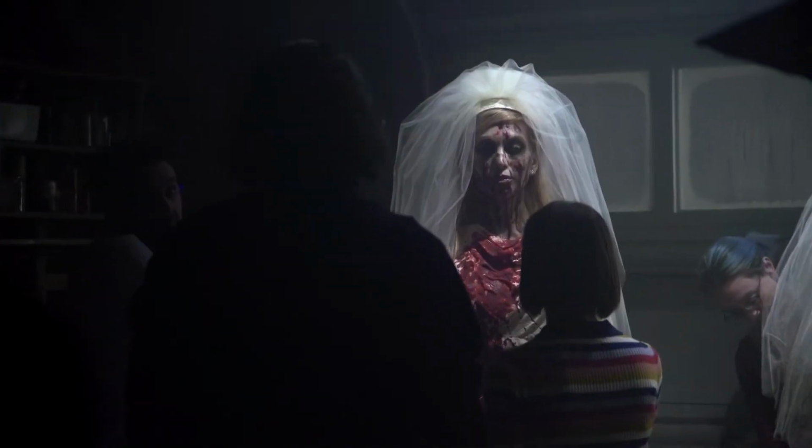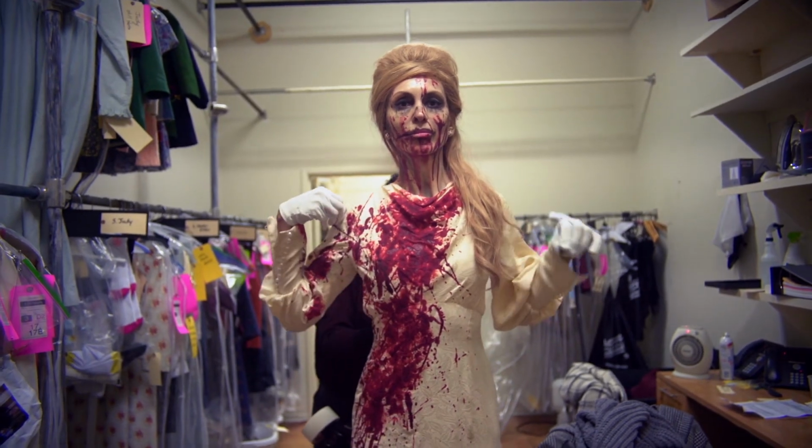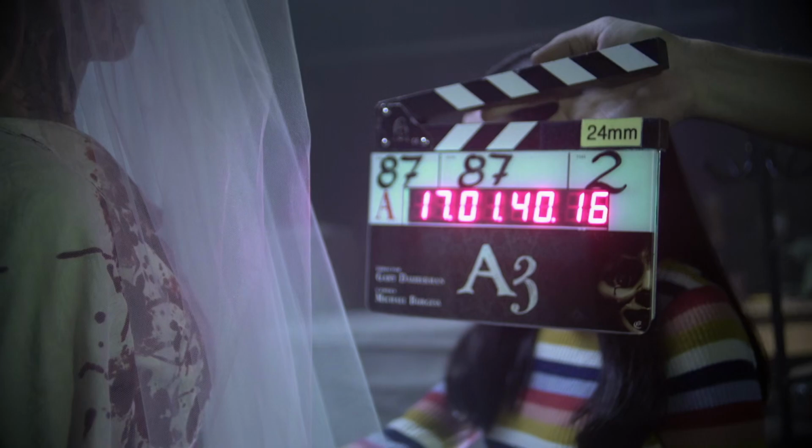This is my first horror part, and I've always been scared of them a little bit. But when you've got this gorgeous dress on and then this incredible makeup that gets scary as you sit there in the makeup chair, and then you get splattered in blood, and you go, okay, I'm ready. So it all helps in the process. I am scaring myself at this point.